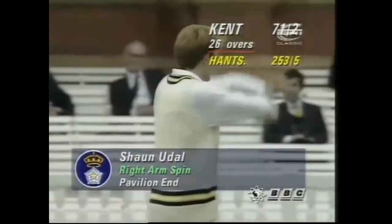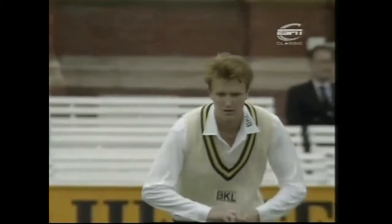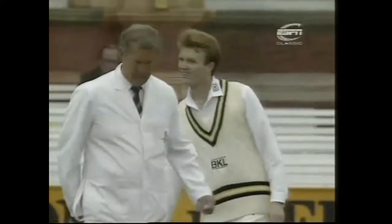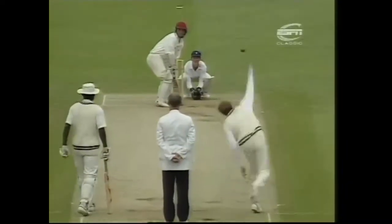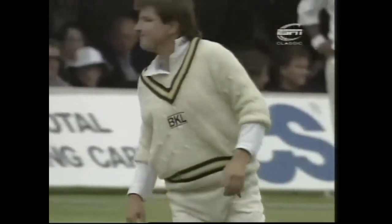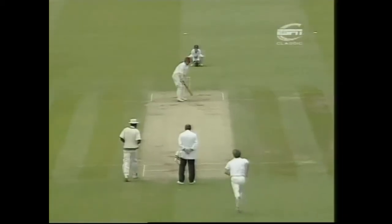Change of bowling now at the pavilion end. It's going to be Sean Udall, the off spinner. Picked his spot. Well placed shot. Picked his spot, and did it go to hand? Just got fingertips to it. And now Kevin James has been brought back into the attack, and he'll be bowling from the nursery end.